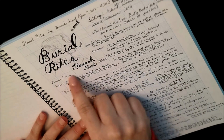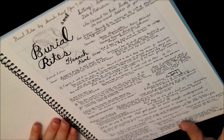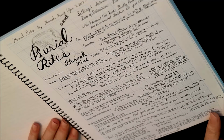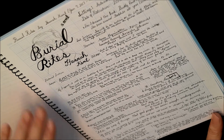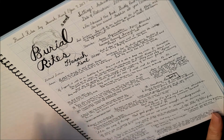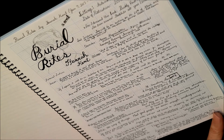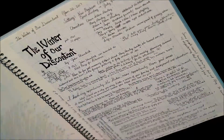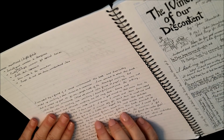So this is just a little sketch behind Burial Rites, of the picture of the woman that was on it. Now, Burial Rites was not one of my favorite books of all time. It was a meh read. But you can tell I still got quite a few little quotes, and some things that I wanted to look at, something I learned, something I want to go research a little bit more, and then of course I'm able to put my views here on the back page.